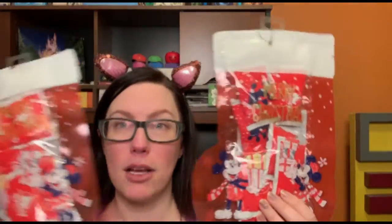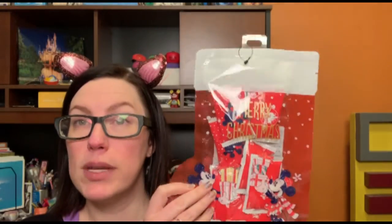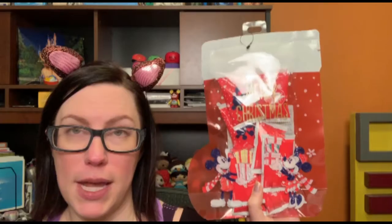So that's great. And then, yes, the last item that I got, this was at the Disney store, and weirdly it was on sale, and I say weirdly because it's Christmas time. You wouldn't think Christmas merch would be on sale yet, but I got two of these. What this is is just a pouch. This is really, really popular in Tokyo and Japan in general.